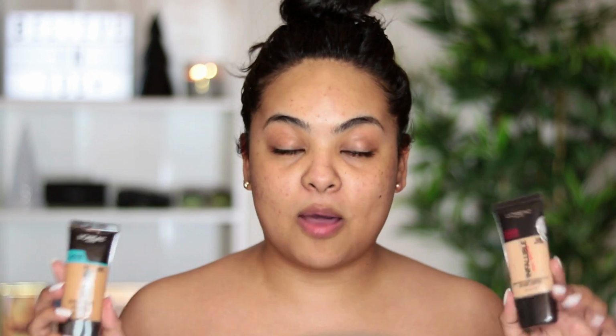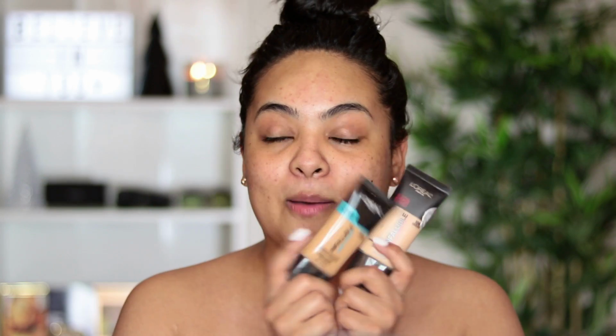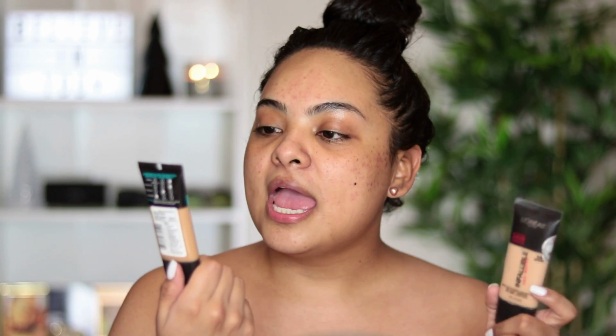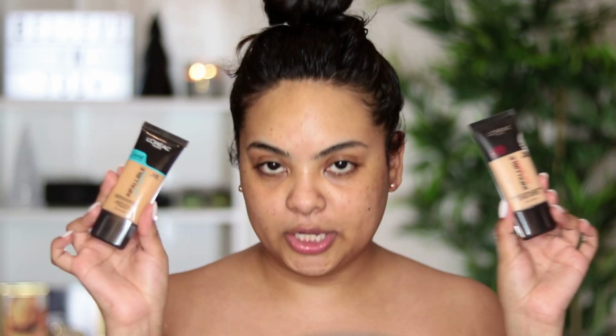For foundation, I actually found my most perfect combo ever because I am going out tonight, so I do want my skin to be looking A1. I want to slay tonight. I have been wearing this combo lately, guys, and it has been everything. This is the Infallible Pro Glow with the Infallible Pro Matte. These two together, they're everything.